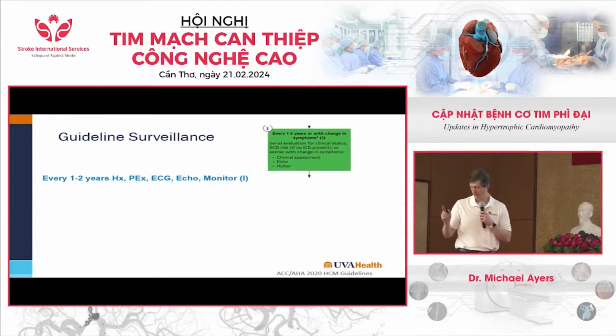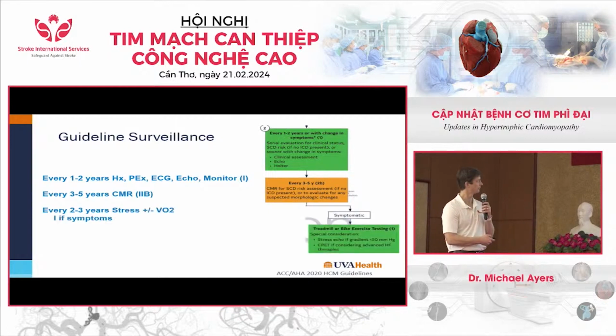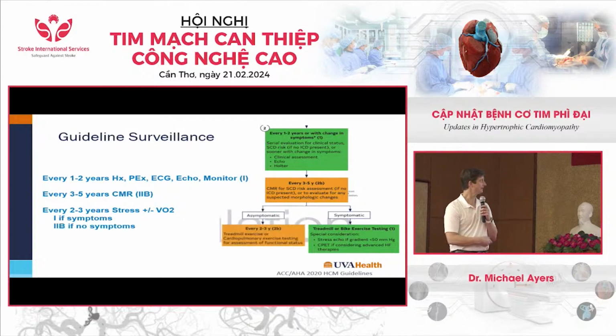So this is the American guidelines, and it's going to go through what we do from year to year in these patients. Every year they get a history, an exam, an EKG, an echo, and they should be getting some sort of atrial fibrillation screening. Every 3 to 5 years, they should get a CMR, cardiac MRI. And every 2 to 3 years, they should get a stress test, even if they don't have symptoms. Now notice that's a 2B recommendation, which means it's a less strong recommendation, but it's still in our guidelines.